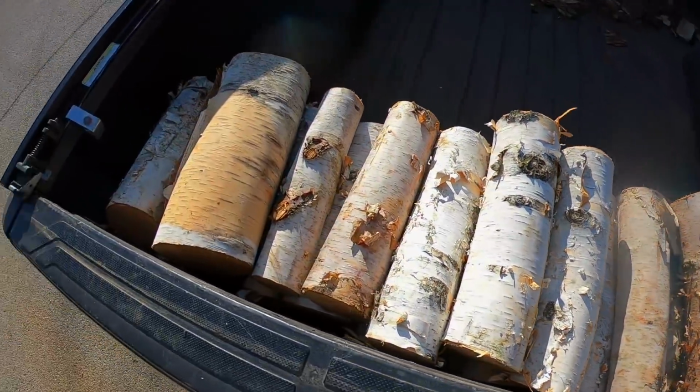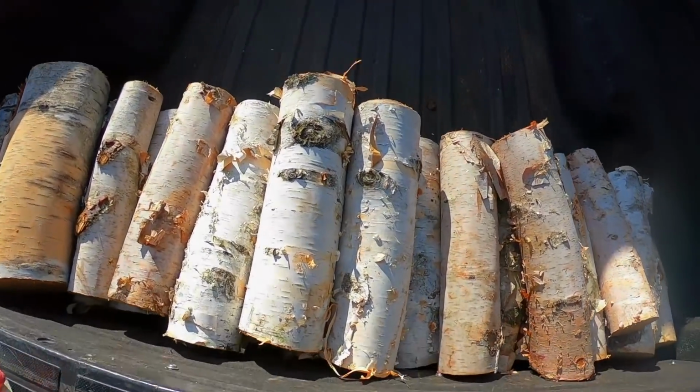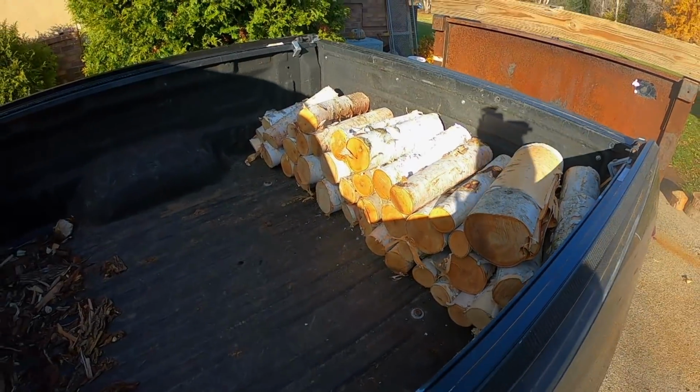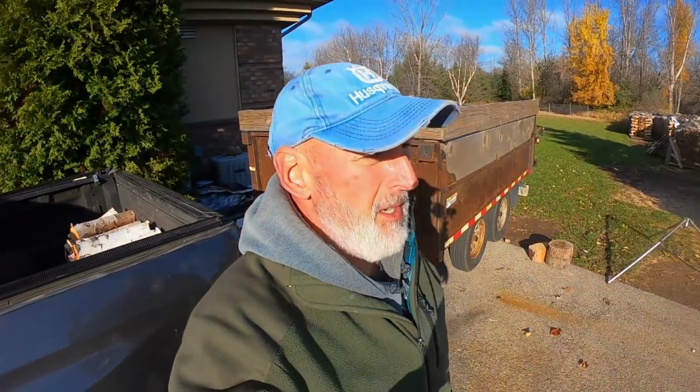So here's the birch. I loaded it up in the back of my truck because in the trailer is where I'm going to put the wood that I'm going to dump. And the reason I'm bringing up this birch is that besides firewood, which birch is nice for, it's very popular for decorating and ornamental purposes right now.